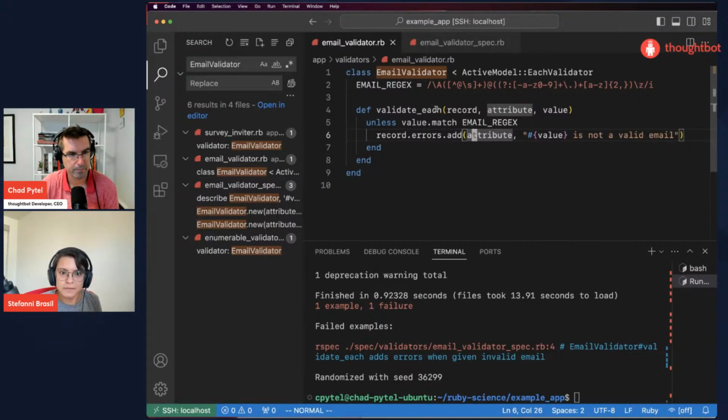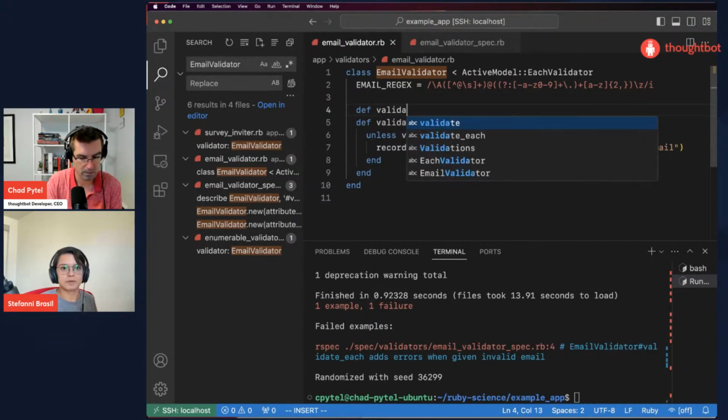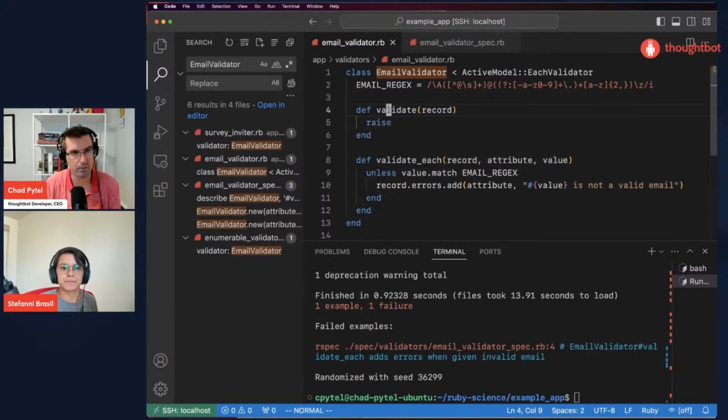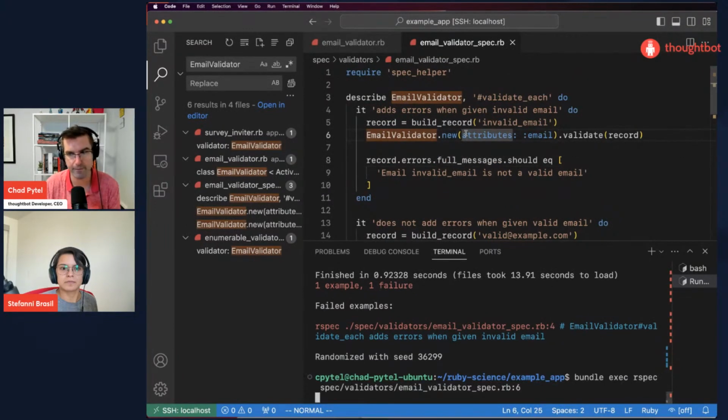This is something. So what I'm doing now is I'm overriding what I think is the validate method on this, and I'm just going to raise here. I want to see if that fails with the raise.